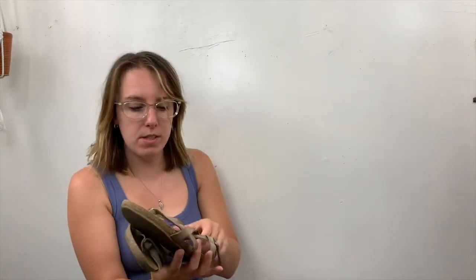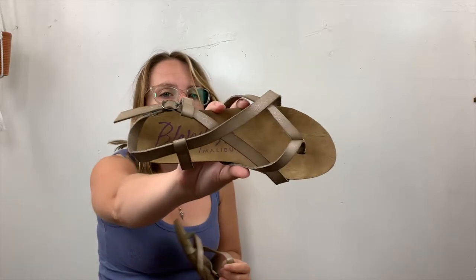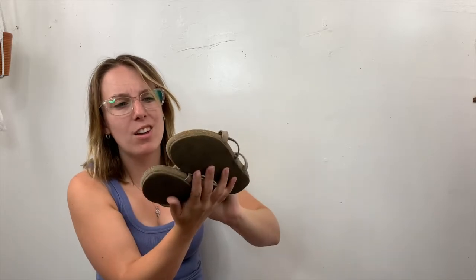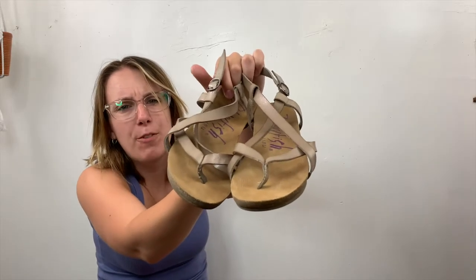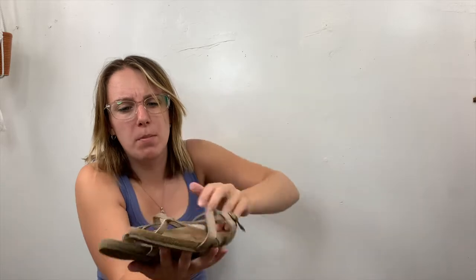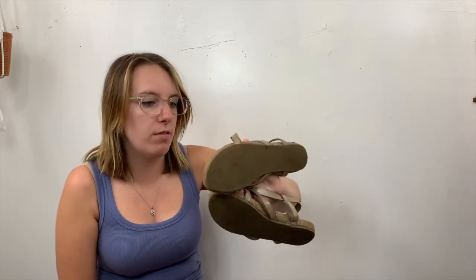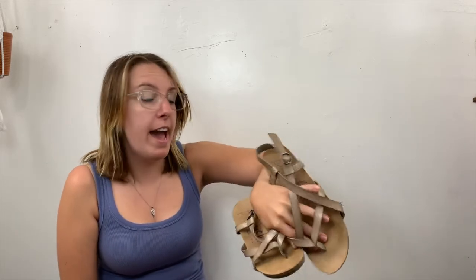And lastly, I have a pair of sandals. These ones are also really great sandals. It's by Blowfish Malibu. Blowfish actually makes really nice quality shoes. These ones are a size 7, and they are sort of like a goldish tan color. Definitely good if that's around your skin tone. They blend in really well. And then the bottoms look like that. These ones have been worn, but they are still in really good condition. They don't have very many signs of wear at all. And I will be listing those hopefully soon.